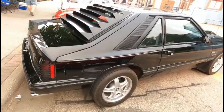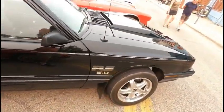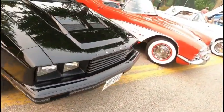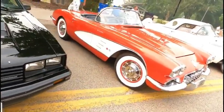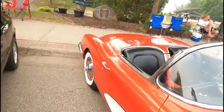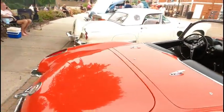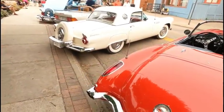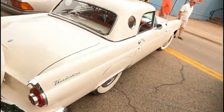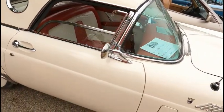Here's a Mercury Capri. A 5.0 Mercury Capri. Resembles a Mustang. Next up, it looks like another older Corvette here, a 1960 Chevrolet Corvette. Really nice. Next to the Corvette is an old Thunderbird here. 1956 Ford Thunderbird.